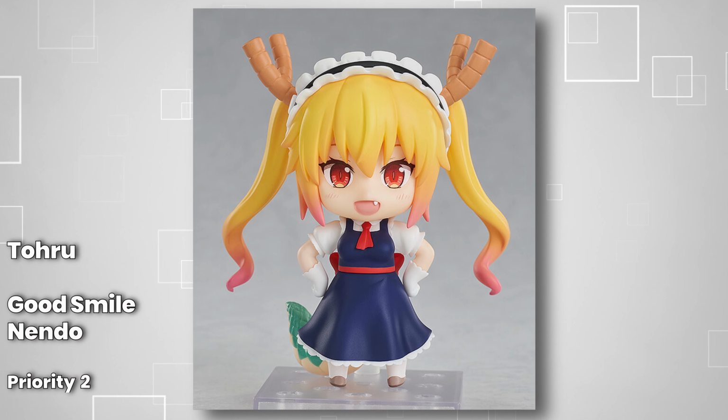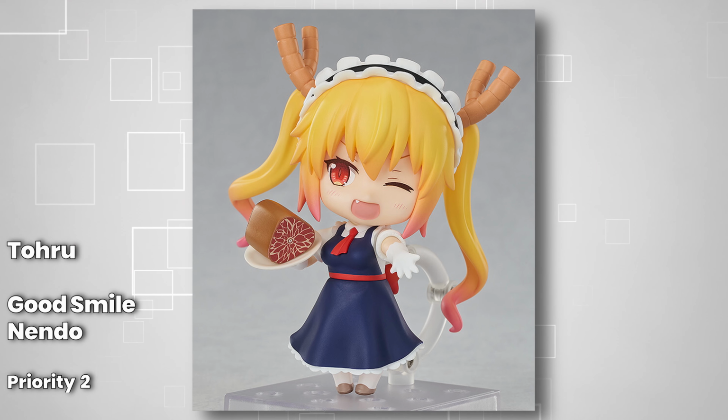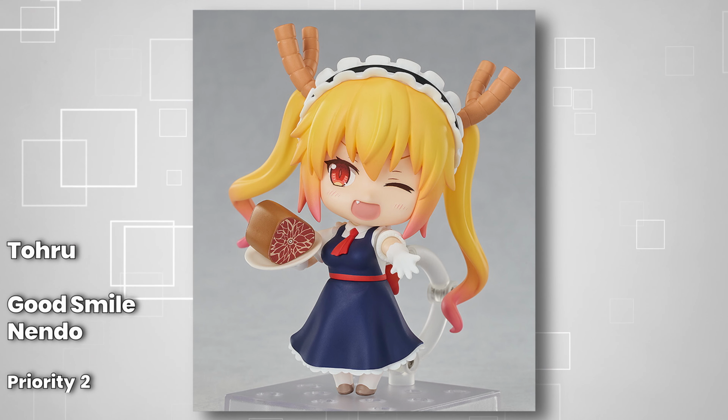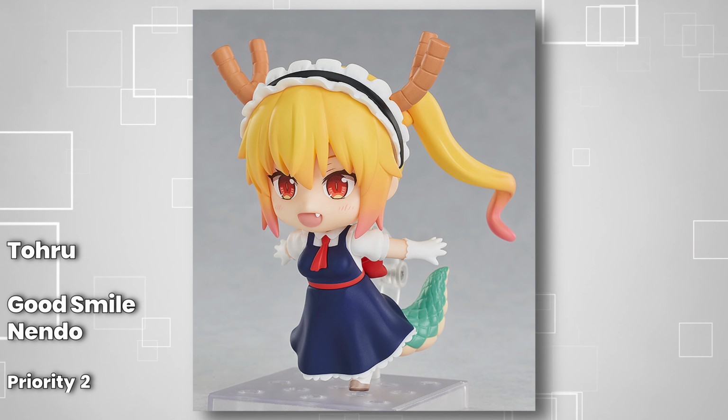And then next we have another Kobayashi figure. We have a Toru Nindo from Good Smile Company. I gave this a rating of a 2. Honestly, I'm not a big Nindo collector, but I had to have Toru just because she finally has her tail in her figure. So yeah, I'll definitely be picking that up.